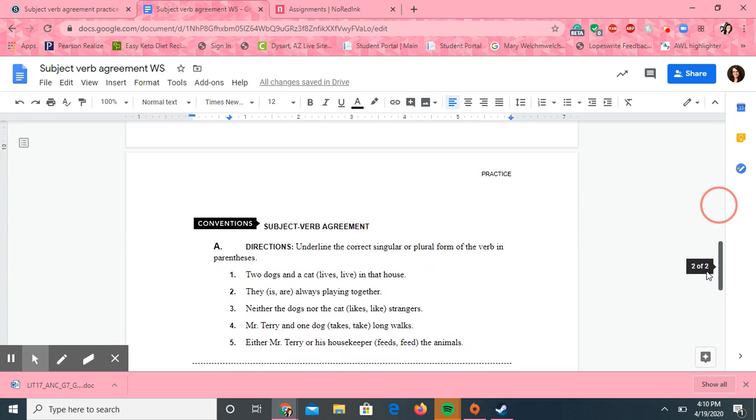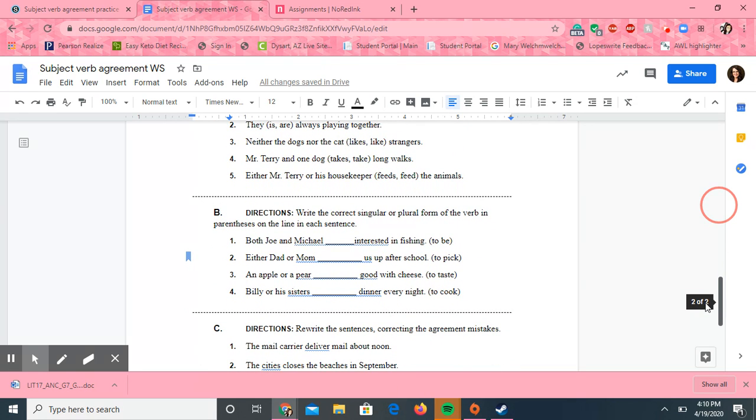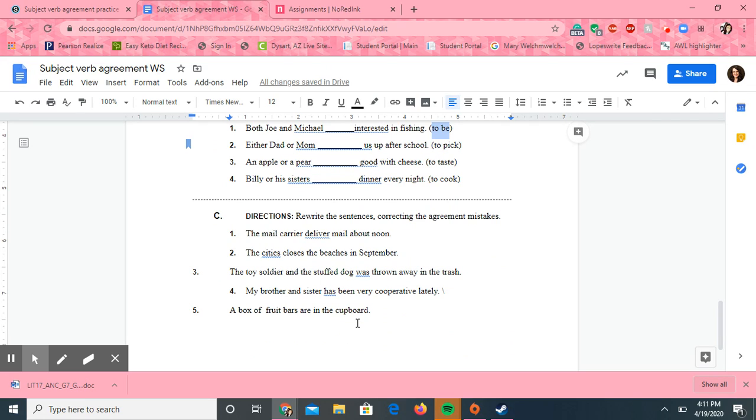And then this second section is pretty similar. This last section is different though. They give you the verb that they want you to put in there, but they don't tell you if it's singular or plural. You have to determine if the subject is singular or plural, then write the correct verb in there. And then for these last sentences, they want you to rewrite these sentences without the agreement mistakes. So I want you to go and rewrite these sentences without the mistakes. They should replace these.